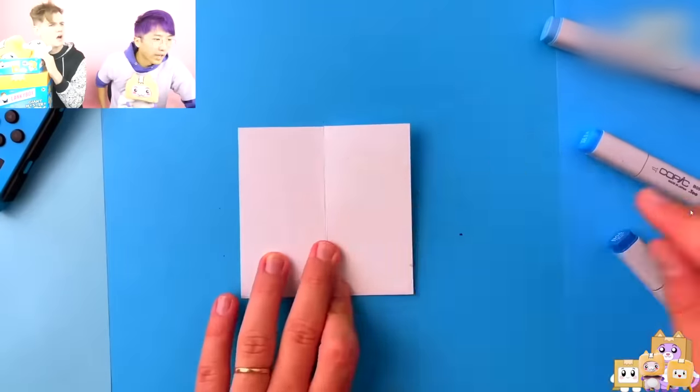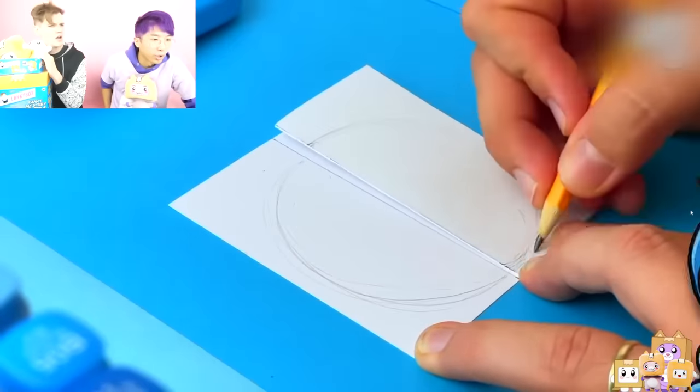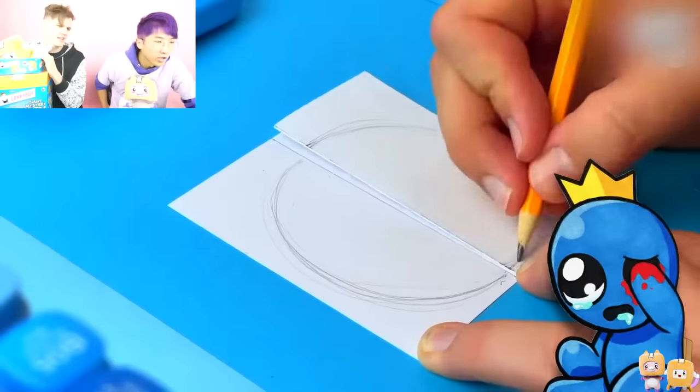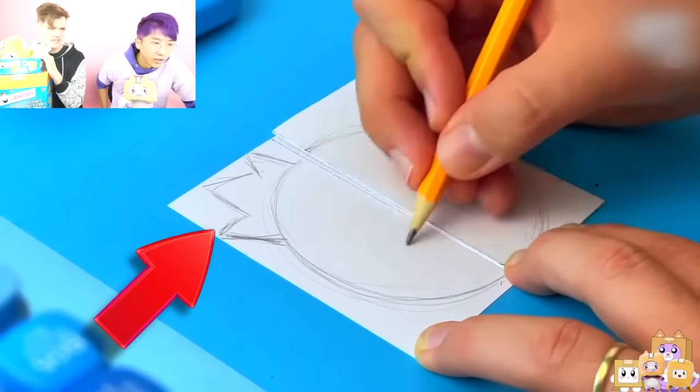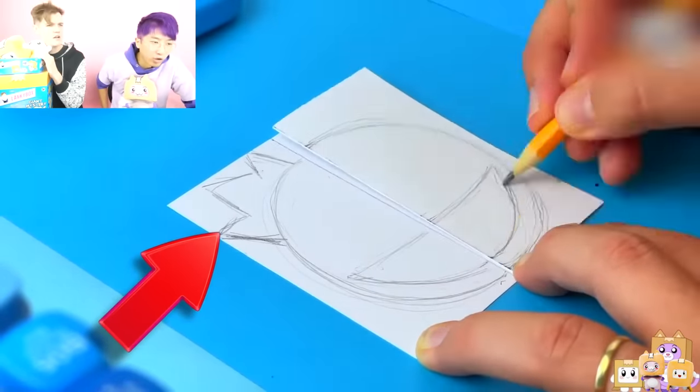Okay, now they got some paper. They folded it and they're drawing. Were they drawing blue? It looks like they're drawing, how, yeah. How did you just draw the perfect circle? Yeah, they're drawing blue. Definitely blue, because that's the crown, guys. They just drew the most scientifically perfect circle I've ever seen in my life.